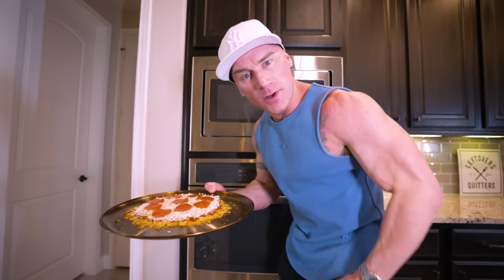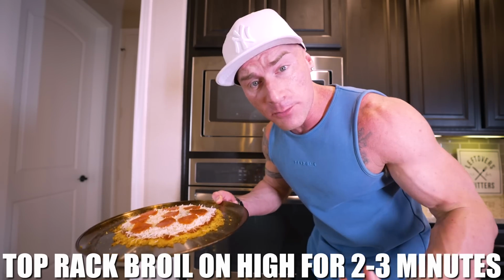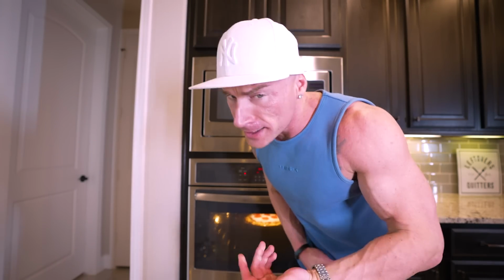Folks, we are moments away from the most anabolic pizza in history. All this needs now, since the crust is already cooked, is a few minutes in here on a high broil until everything's bubbly, juicy, and ready to go in the gullet. I'm gonna toss this in, set the broil. There we go, folks. I will see you guys in a second, and we gonna eat.